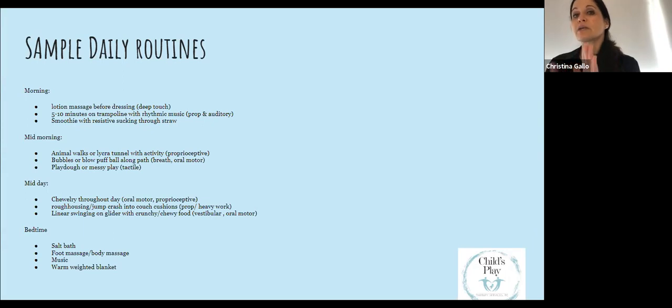Take a salt bath, give them deep touch, foot massage, body massage, a warm weighted blanket, or wrap them, swaddling them in towels that just came out of the dryer. Soft, rhythmic music can be calming for bedtime. So that's just one example of how to exaggerate the sensory components of regular things that happen in your day, so that you're supporting your child's regulation, but also meeting the thresholds that they have.